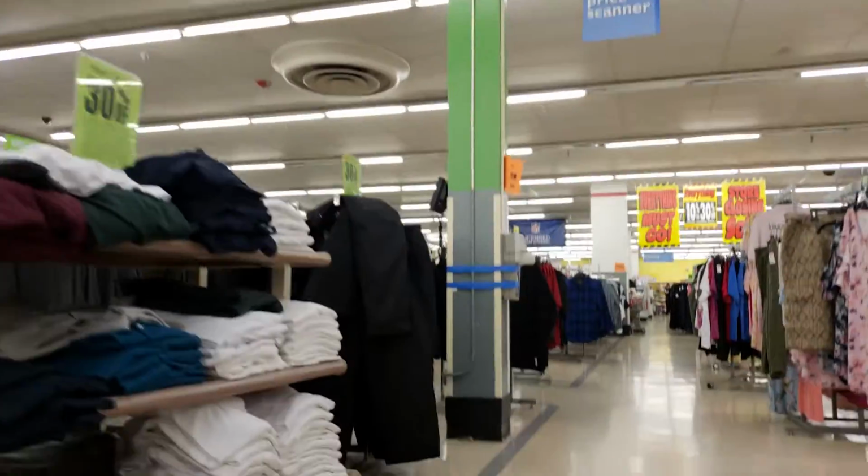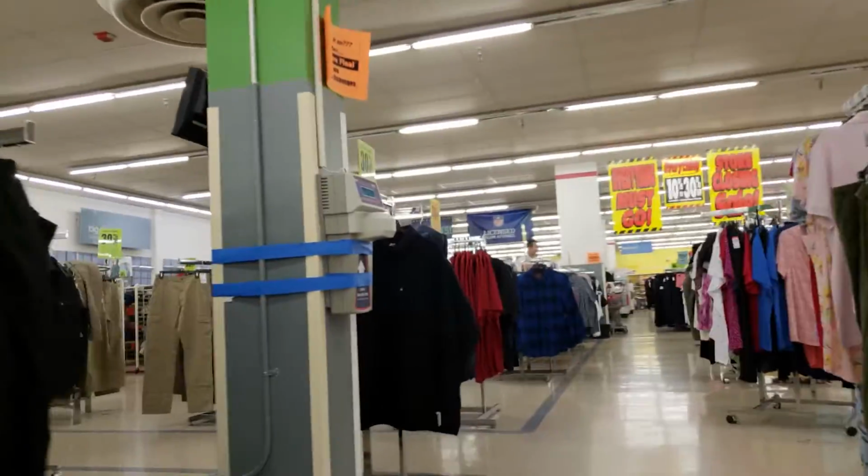This price scanner still had the Super Kmart and Big Kmart logos.